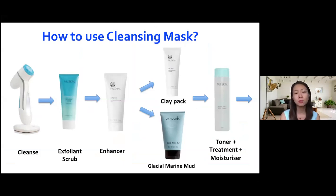But in case you may not have the Lumi Spa, that's fine. You must clean your face first. And if you have a scrub, go ahead and use it, because you want to make sure all the dead cells are removed. Then I recommend using the enhancer, which is aloe vera based, to protect your skin, soothe it and condition it before you apply the mask. Of course, some of you just use water and then put it on. I know a lot of guys do that. But if you want to do the full skincare, this is the proper step.